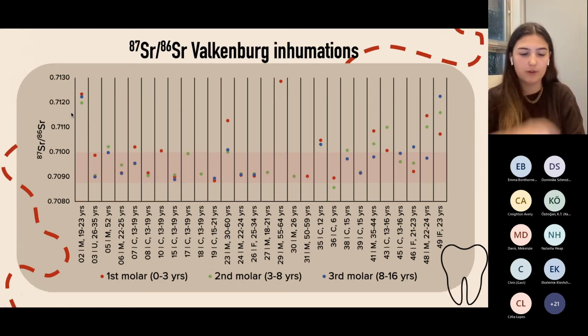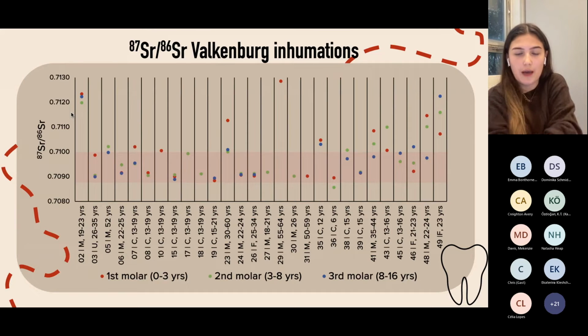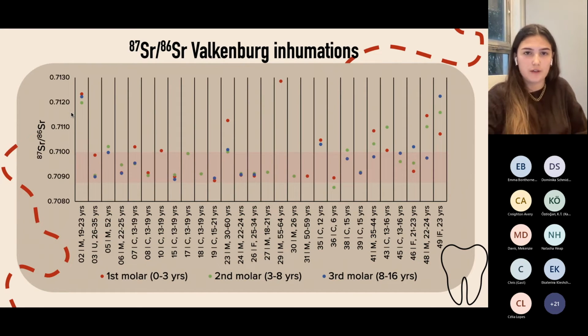This next slide are the strontium isotopes from the inhumations still. So again, these are enamel samples. We could already see some mobility from the oxygen and the carbon isotopes, but when looking at the strontium isotope ratios, the high degree of mobility among these individuals becomes really evident. Again, the pinkish bar is what we assume to be the local range.